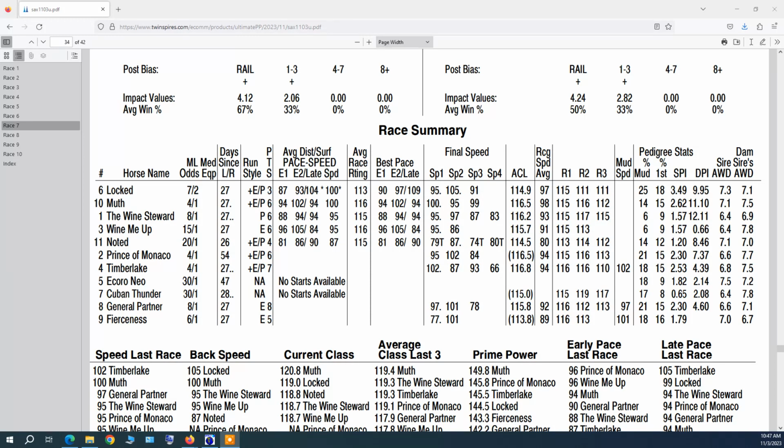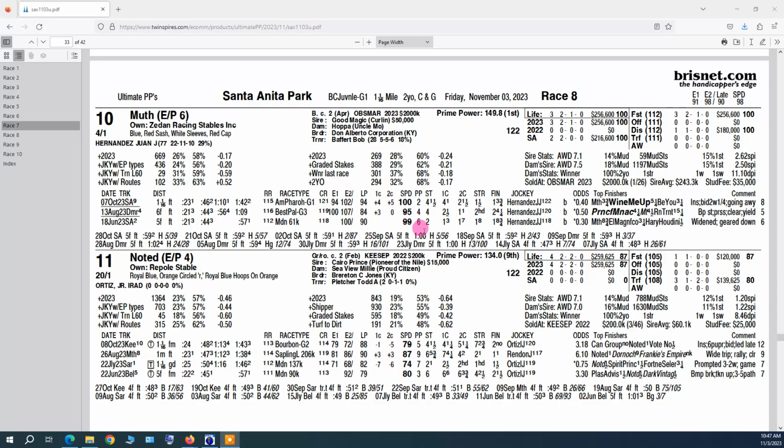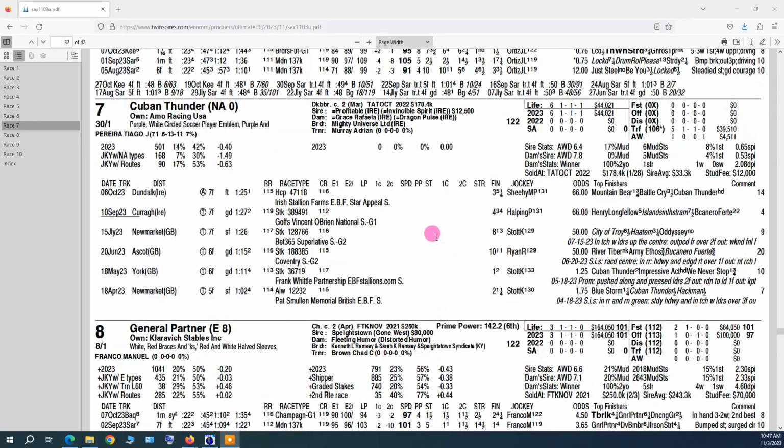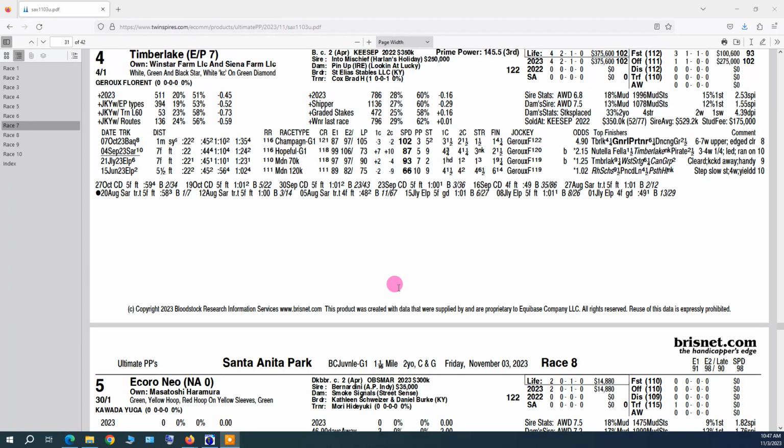Depending on how the odds end up, I'll have to wait before the race just to see how the tote board goes and what the payoffs are in exactas to really decide what I'm going to do here. I'm a little bit more partial to Locked over Muth and Timberlake, but you couldn't really fault anybody for leaning in any particular direction here with any one of those 3.